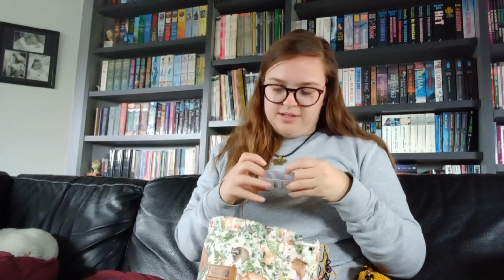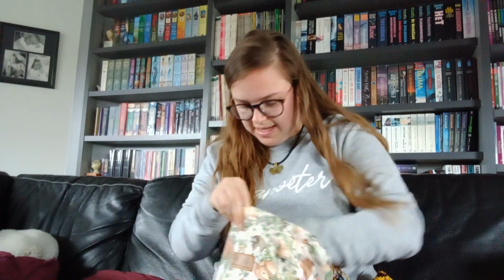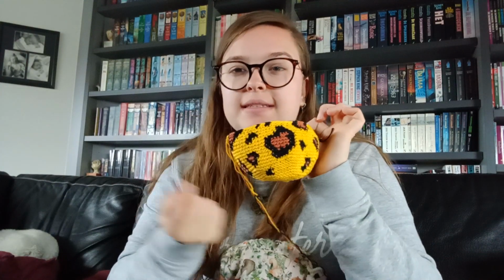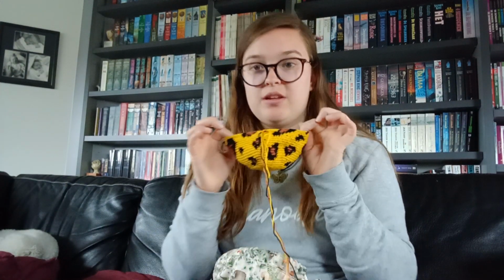The yarn I am using is Schachenmayer Catania. This is 100% cotton, mercerized, 50 grams, 125 meters. And I have 4 colors, so you have seen 3, and I also have this beige white, called natural, which is color 105. Then the black is 110, the yellow is 208, and this brown, it looks maybe a bit more orange on screen, but it definitely is a brown in lighting, and this brown is 426.